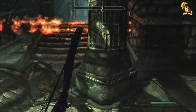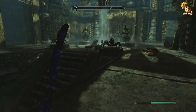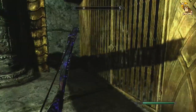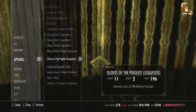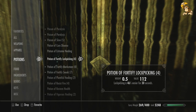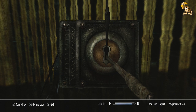Whoops. Flame trap. I don't know what the pressure plate does. Like I say, there's a couple of doors to open, so let's get our lock cracking gear on. So the necklace, might as well use one of these potions and hope for the best.